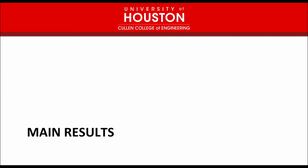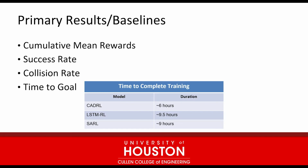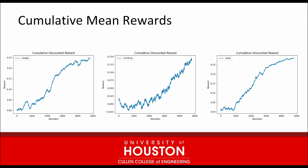Now we will talk about our results. First, we took the baseline of each RL model and broke it up into components for comparison. Here you can see LSTM-RL has the worst performance out of the three, and you'll see that as a common trend. CAD-RL has a better performance, while SARL has the best one out of the three.